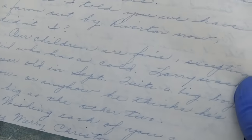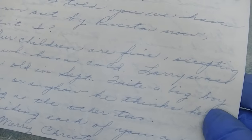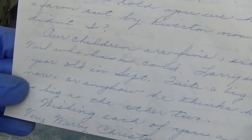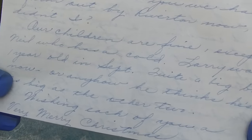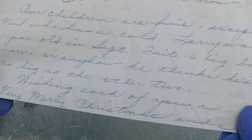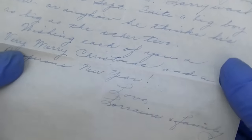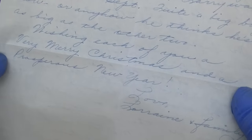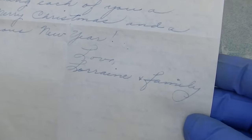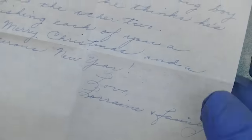Our children are fine, excepting Neil, who has a cold. Larry was 1 year old in September. Quite a big boy now, or anyhow he thinks he's as big as the other two. Wishing each of you a very Merry Christmas and a prosperous New Year. Love, Lars Parnoflasher, Darj Farvel Flusher.